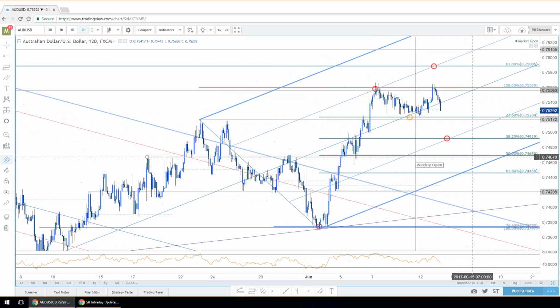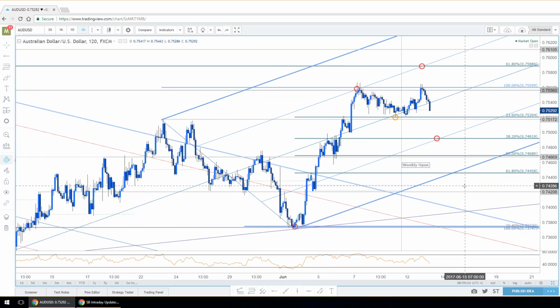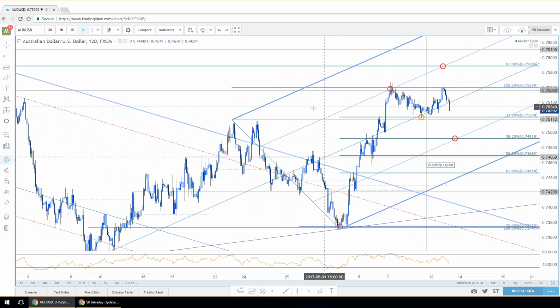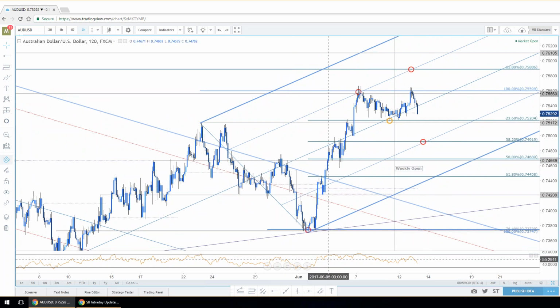But looks pretty clean. Aussie dollar going once, going twice.